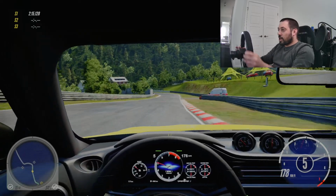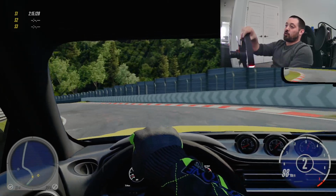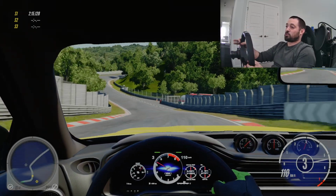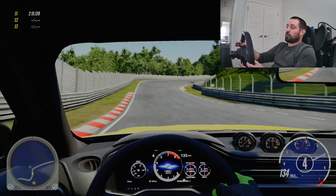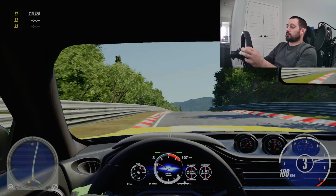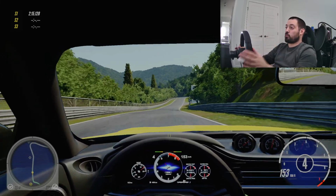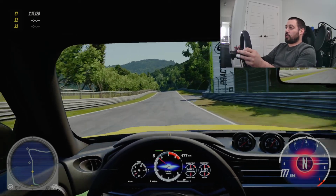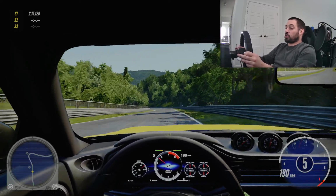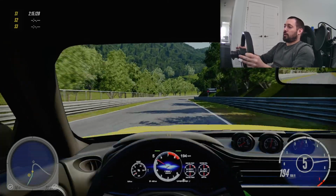I don't know what the hell is happening with those trees up there. That's not looking very good. Like, I don't know why they downgraded the graphics from Project Cars 2 to this one. The graphics look worse, and I don't understand why, because it's a newer game. Usually you improve the graphics, you make things look nicer, sharper, you know, realistic. But here, it's like they went the other way around. I wonder why.